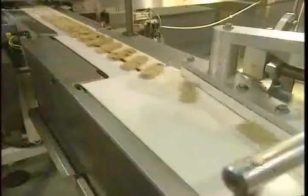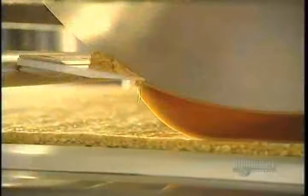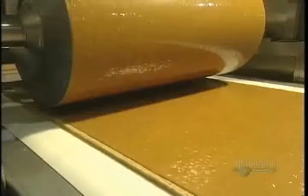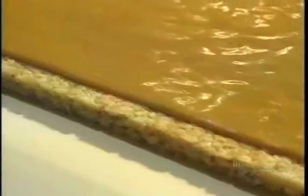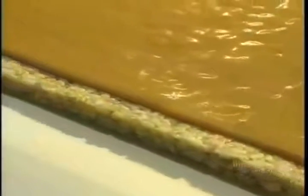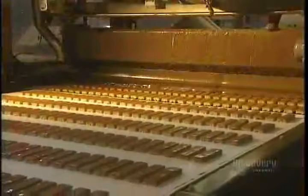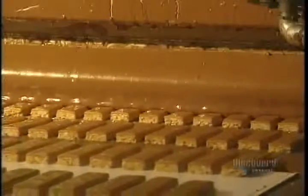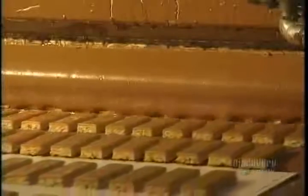Side by side, the bars are here turned so that they run one behind the other. This roller applies a delicious caramel fondant to the bars. This caramel fondant then cools and sets. They're now at the final stage of production, coating with chocolate. About 180 kilos of chocolate are needed for the bar recipe.